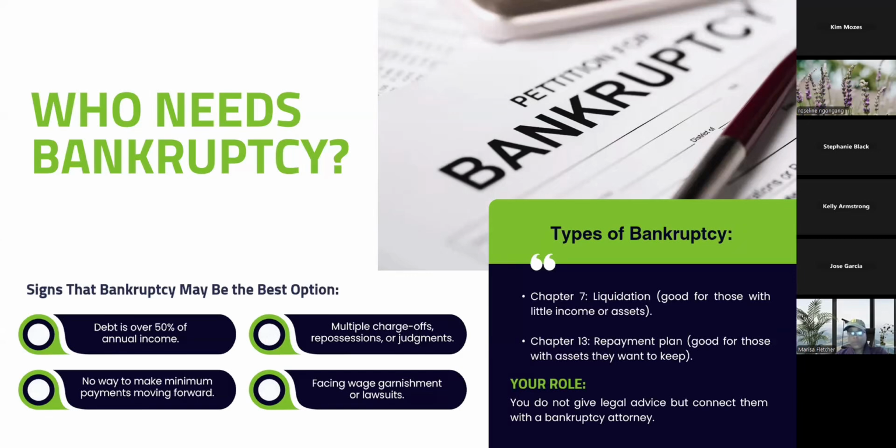So who really needs bankruptcy? Here's one of the ways you can tell that a client needs bankruptcy instead of credit repair. Their debt is well over 50% of their annual income. They can't afford their minimum payments. They have multiple charge-offs, repos, or judgments, and/or they're facing wage garnishments or lawsuits. Chapter 7 is good for the people that don't own homes, so little income, little assets.